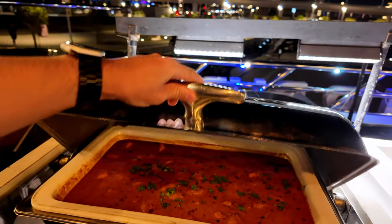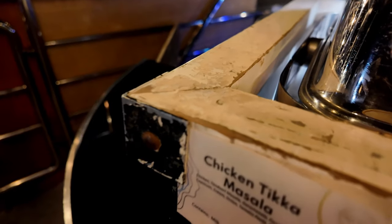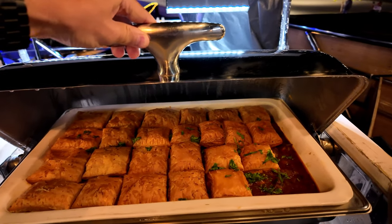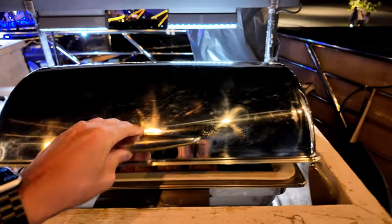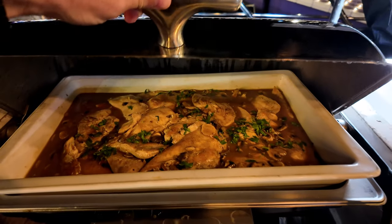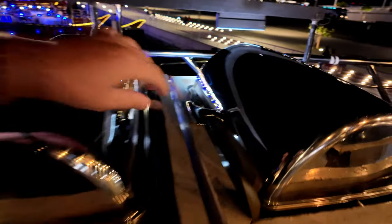Here is some, I think, kind of Indian food, yes, chicken tikka masala. And continue. Here we have some lamb pie. I just moved the camera a little bit. And here is chicken mushroom tarragon sauce. So let me show you the chicken mushroom in the buffet. And here is grilled fish.